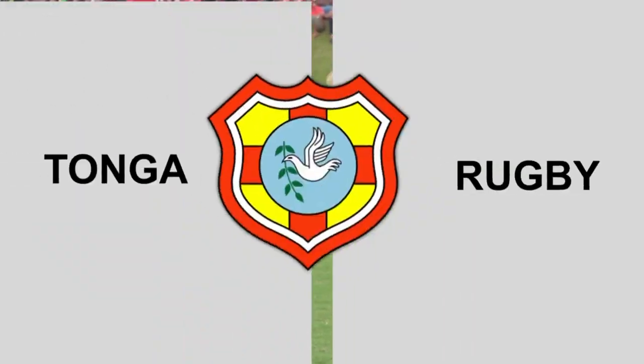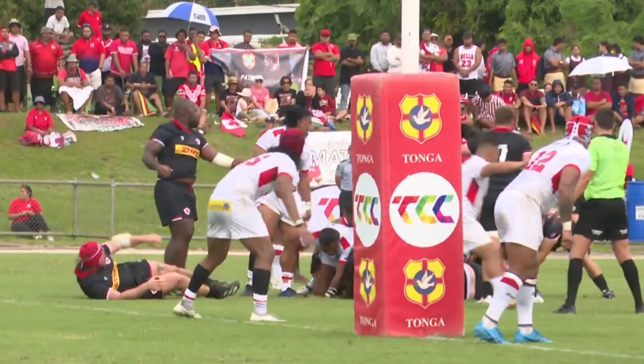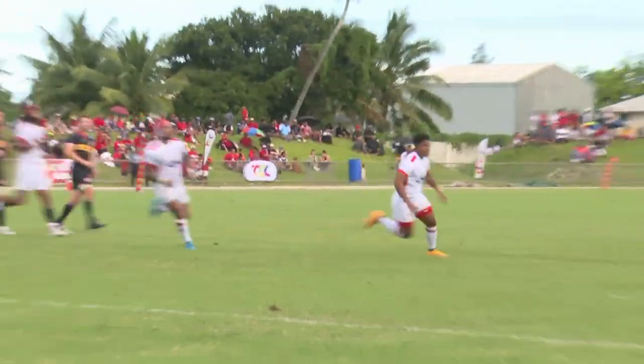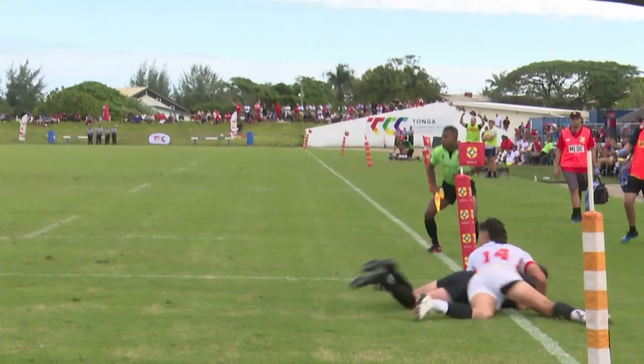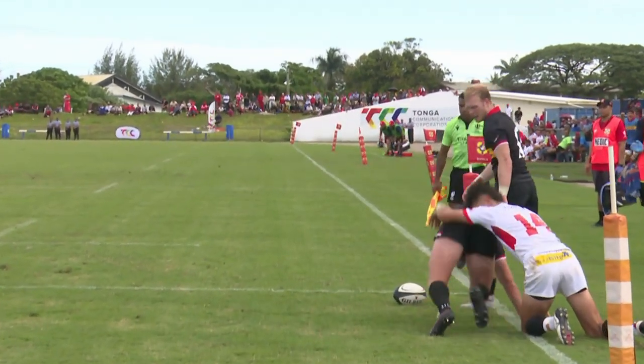So we'll see the replay come up here. They're under advantage there, so they've got nothing to lose. They put a cross kick in. Kyron was unfortunately not able to take it cleanly, and Isaac Olsen on the spot, just dotting down and putting Canada on the board.